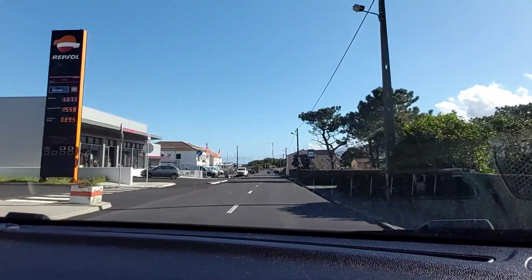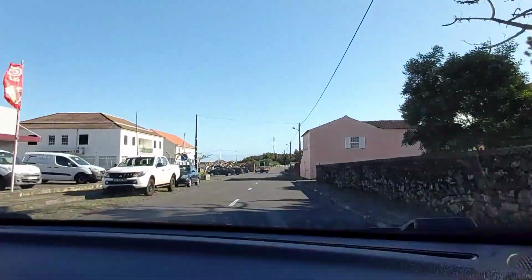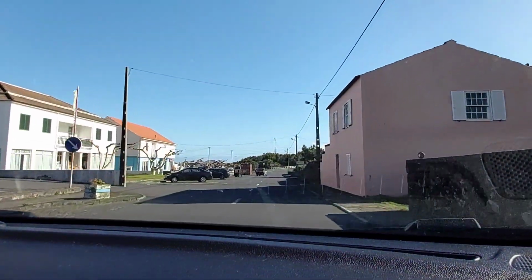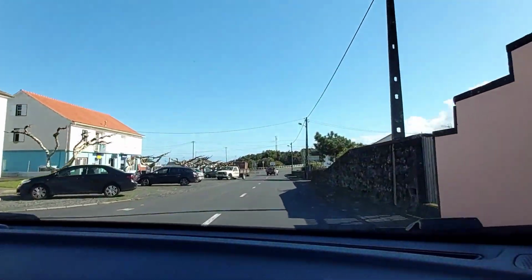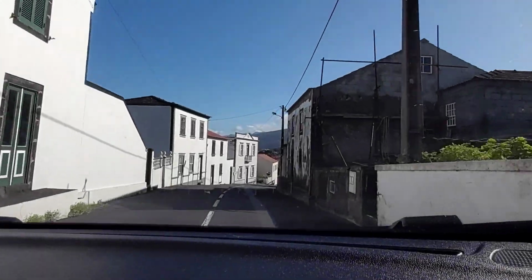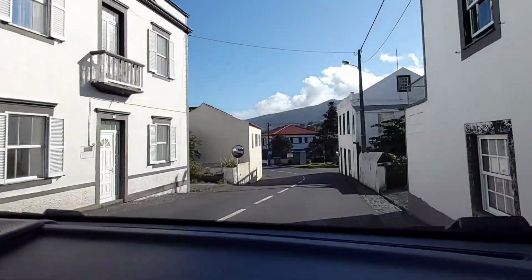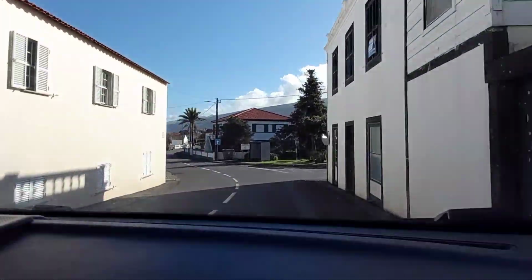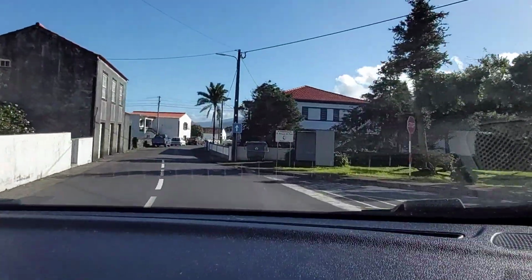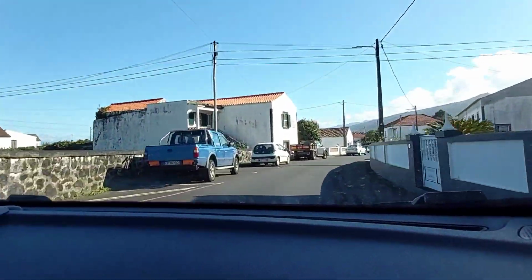We're now just entering an area or town called Sao Roque, which is one of the three main towns on the island. A lot of the exporting happens out of this town, and importing comes in through this town, and there's a lot of shops through here, and it's quite lovely. We're just going to take a look at the downtown area, and so you can see what it looks like.